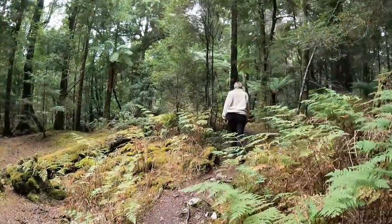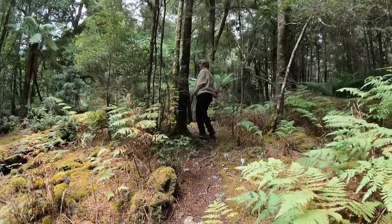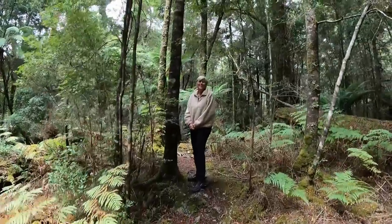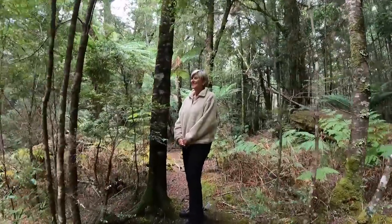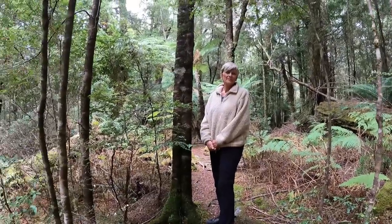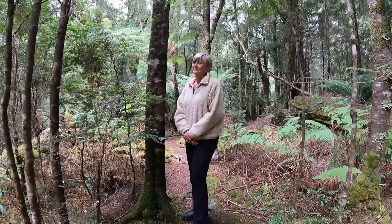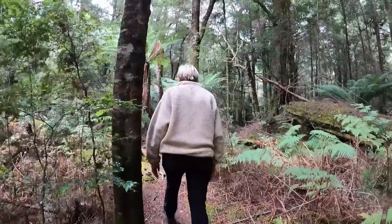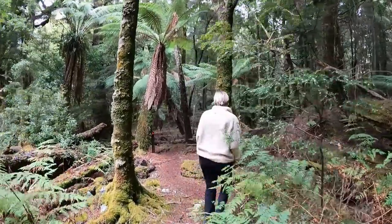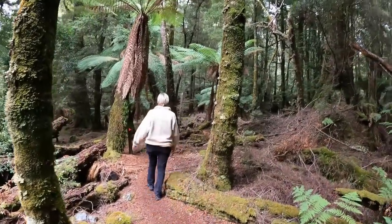So we're almost back at the car park on the sinkhole walk, but there's just one problem. We missed it. We didn't see the sinkhole. Maybe we weren't looking for the right thing. Anyway. I was imagining like a Mount Gambier sinkhole. I don't think it's that big. I think it's relatively small, but big enough to actually see. Like, not microscopic. Anyway. It was a stunning walk.